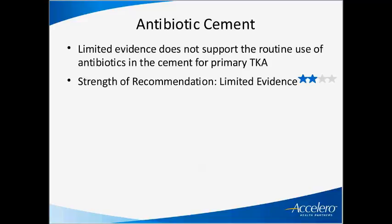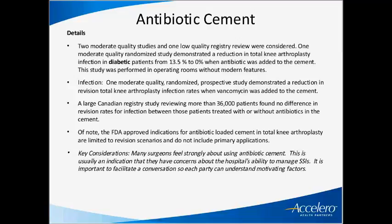So what did the AAOS report have to say? Limited evidence does not support the routine use of this type of cement on primary knee replacements. And the strength of that is limited evidence. But let me talk about the details. Just in summary, there's a lot here, but the first bullet point shows that there was a benefit to using antibiotic cement for diabetic patients when antibiotic was added to the cement. And I want to point out that this study was performed on operating rooms without modern features. So to control specifically for the antibiotic was difficult, but it's something that we wanted to note there.